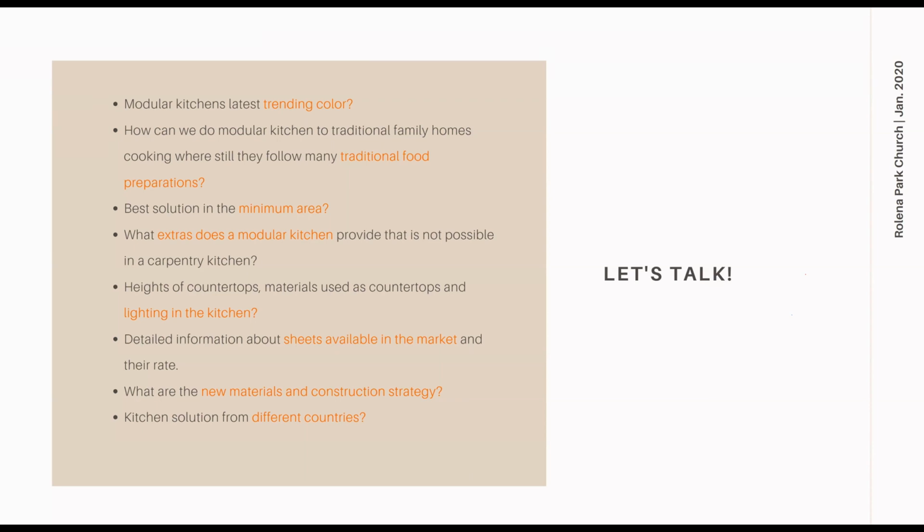Okay. Until then, I'll take the other questions. Next question. Any points about backsplash types? Okay. When it comes to backsplash, there is not a big restriction there, right? You do whatever you want. It depends on your design.